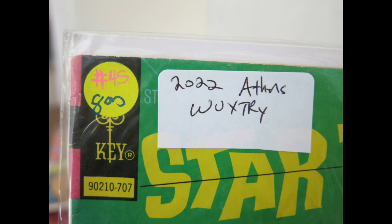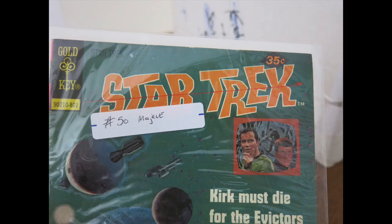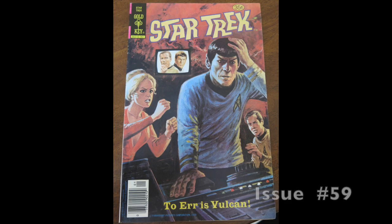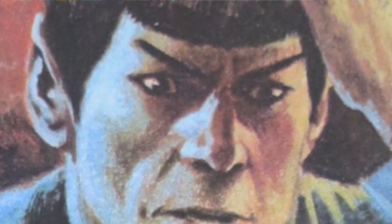Starting with issue 49, this little TV box shows up. Here's actually an image of number 50. I don't know why, but I just took a photo of issue number 50. It's a sort of little TV box showing Spock and Kirk. Here we have it on issue 56, and then issue 59. Back to nicknames. This is Cro-Magnon Spock. I like the cover for issue 59.